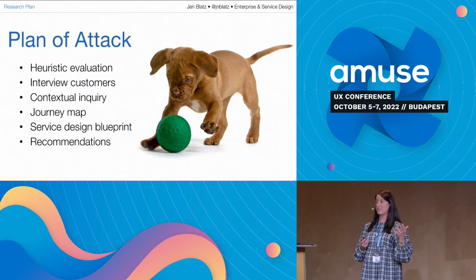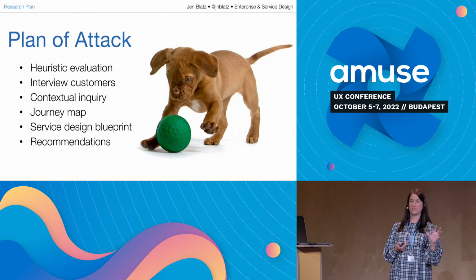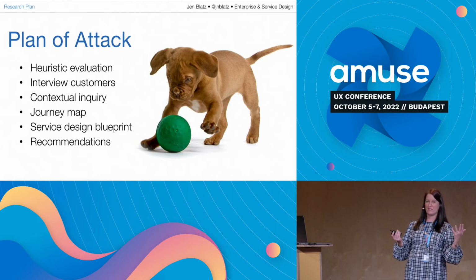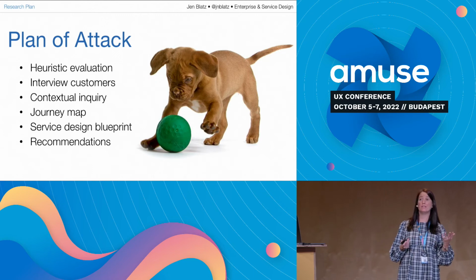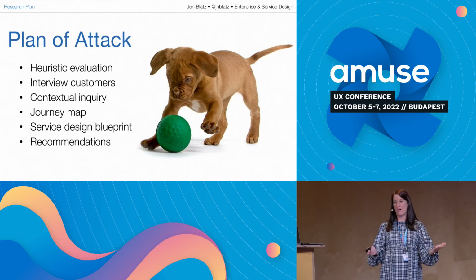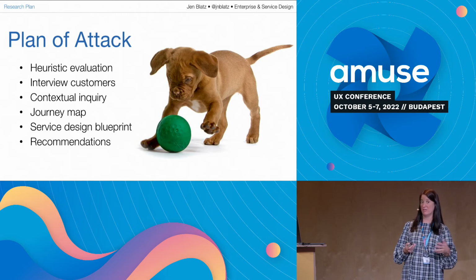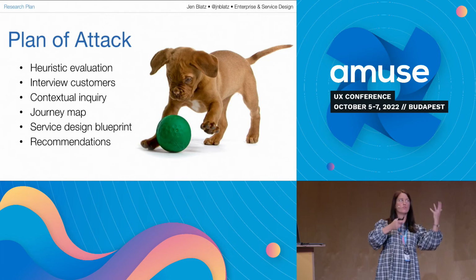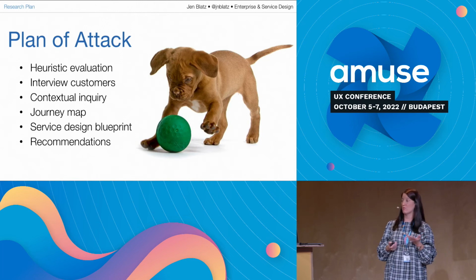So I want to revisit my plan of attack, or my research plan, and talk about how conducting these different research efforts really did inform that service design blueprint. I did a heuristic evaluation where I looked at the report, saw what was going on in it, looked at the inconsistencies in the design, and those funky charts and all that fun stuff. Most importantly, in my opinion, I talked to our users and got their perspective on what should be in these reports. Really important. And then, obviously, sitting with bro sales and observing how that report was built and understanding it step by step, what it really took to build this thing out. And a little whiteboard, rough journey map, and then translating that into a service design blueprint, which ultimately led to recommendations and surfacing those opportunities for improvement.